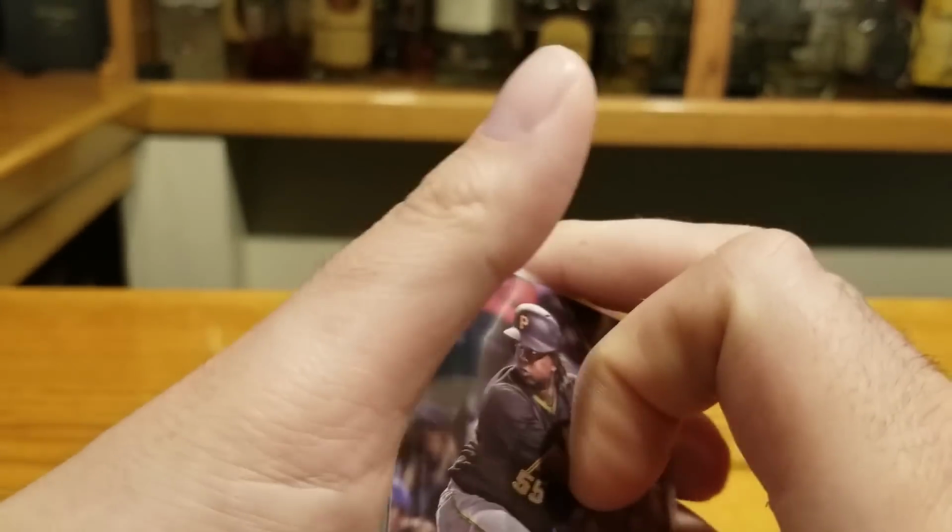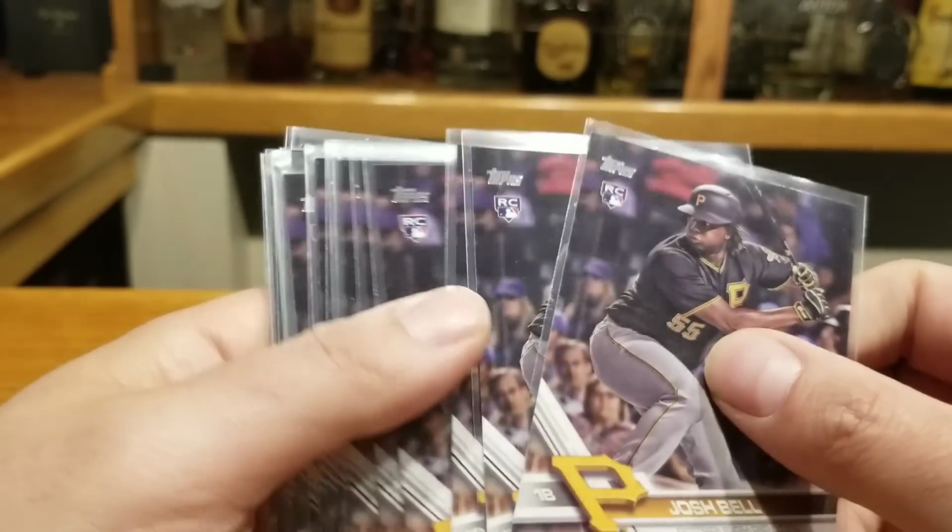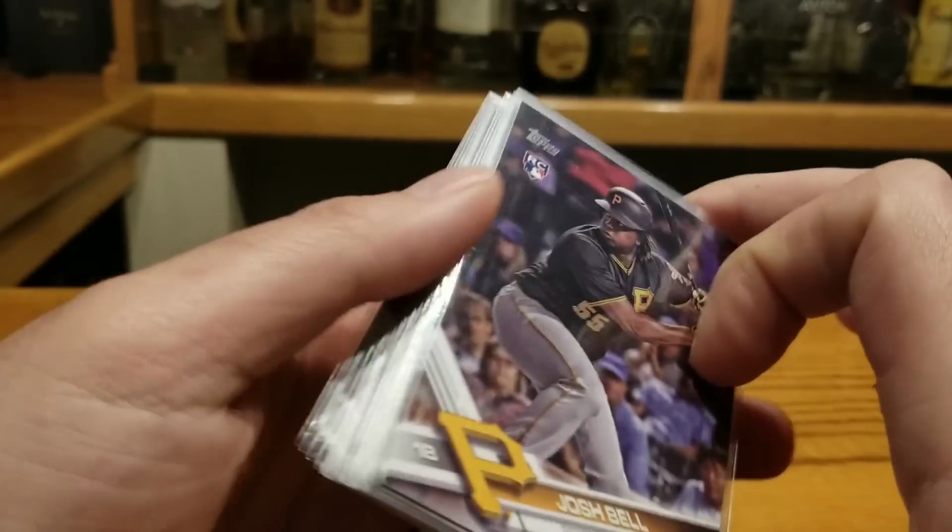Some of these are probably in good enough condition to submit to PSA, but I don't know. After buying this card, I realized that I should have probably just used that money to purchase more Topps Chrome cards. So the Chrome cards I also purchased, not Update, regular 2017 Topps Chrome, and I submitted 4 or 5 of those to PSA. So they're out in the mail for Dustin Bellinger right now, I believe.